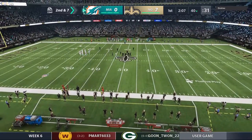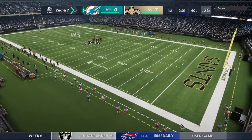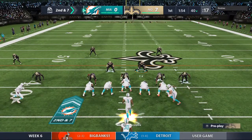Brings up 2nd and 7 at the 40-yard line. That first down completion only netted him 3. 2nd and 7.